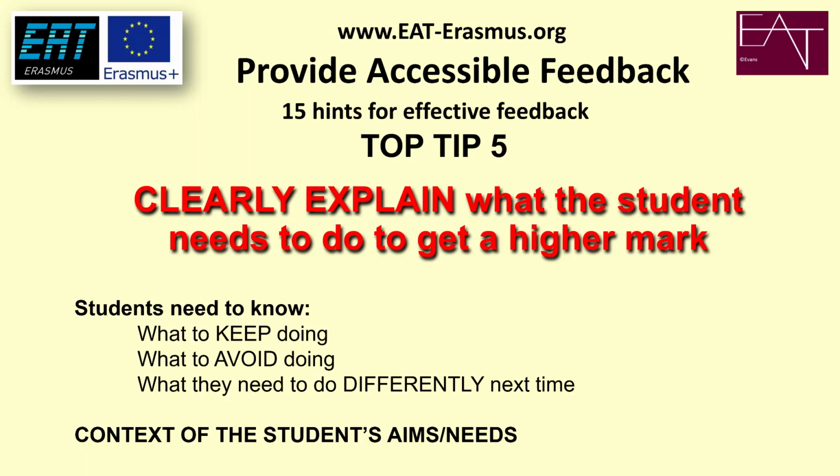Again, think about the context of the student's aims or needs. For example, there's no point in giving a huge amount of really detailed feedback about how they can expand their ideas and expand their conceptual frameworks if this is a repeat piece of work and the student's mark is going to be capped at the 40 or 50% level. So think of what the context of what they're doing in that particular moment actually is.